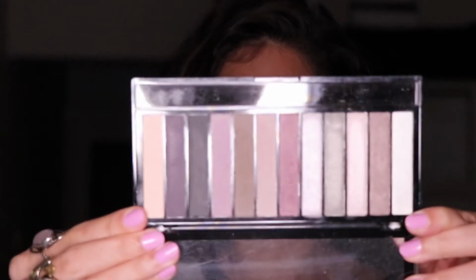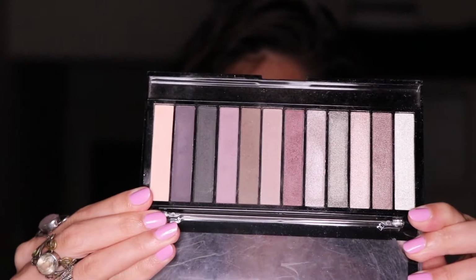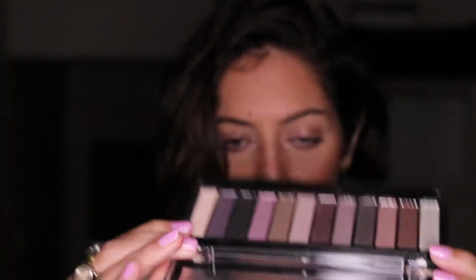This is the Romantic Smoked palette. It's a very neutral, cool tone palette. Has 6 mattes and 6, I would say, more on the pearl finish side of eyeshadows. And you get 14 grams of product, which is pretty decent.